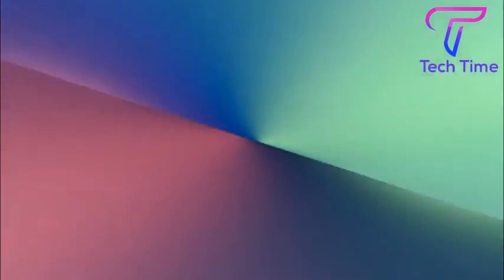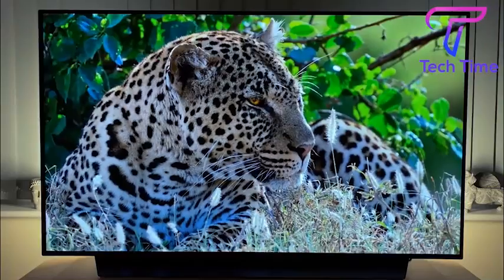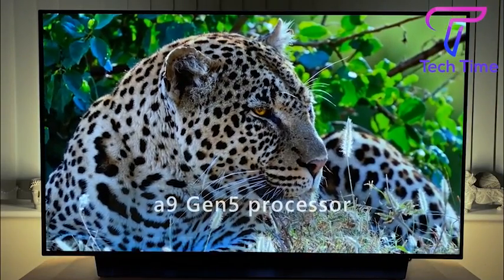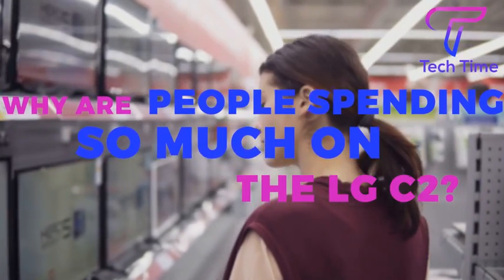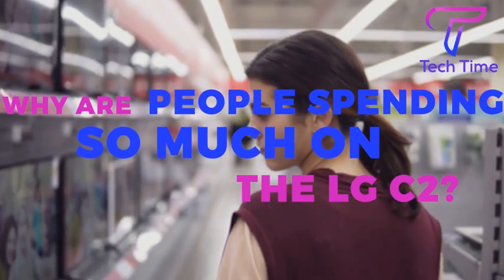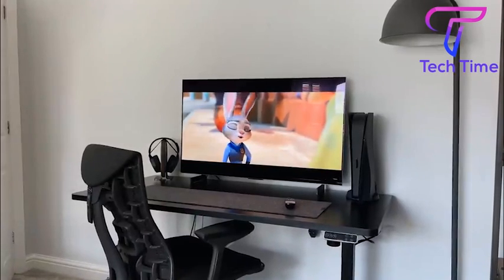Just like how the iPhone 13 series is the hot cake among iPhone lovers, so is the LG C2 among smart TV enthusiasts. But why are people spending so much on the LG C2? To answer that question, let's look at some features that make this TV beat the competition.